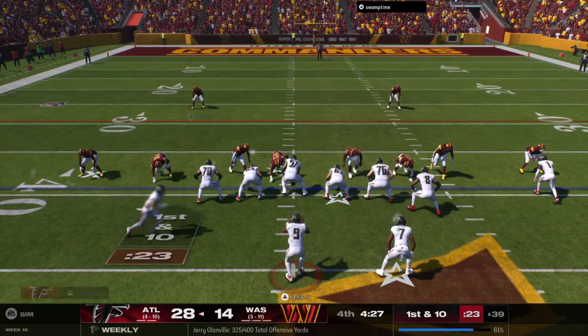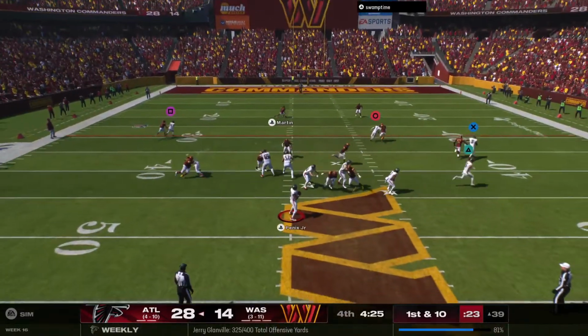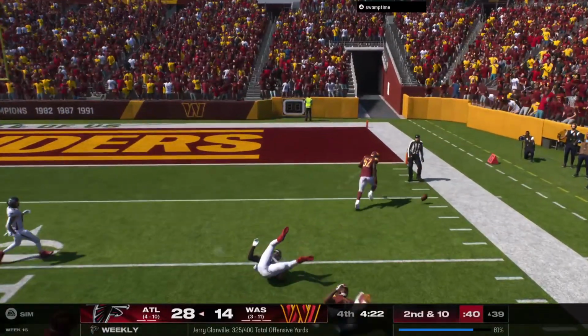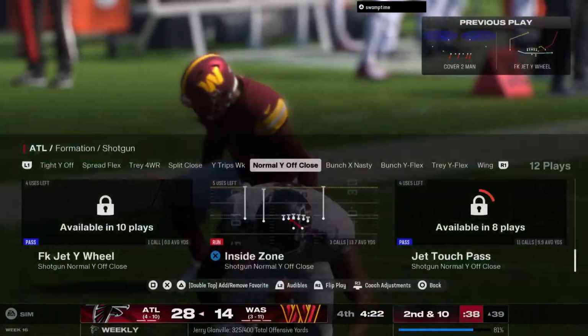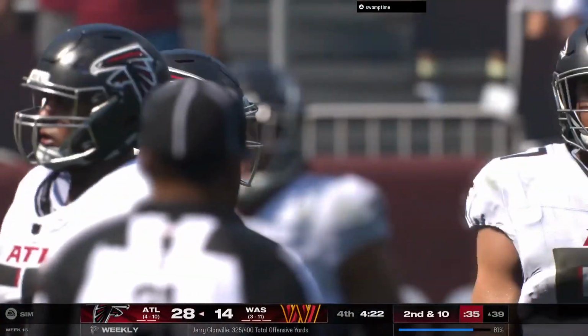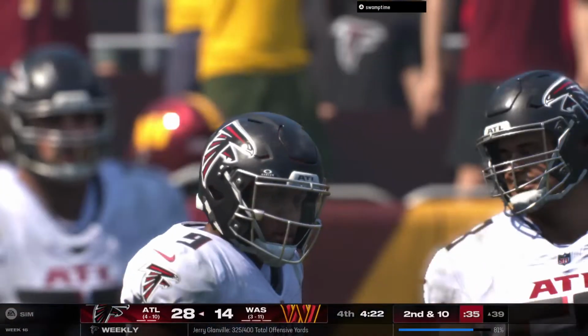Slot man motioned over. Penix on 1st down. Defender arrives right as the ball does, and the hit knocks it free. Incomplete. That throw was looking for Kyle Pitts. So that brings up 2nd down.